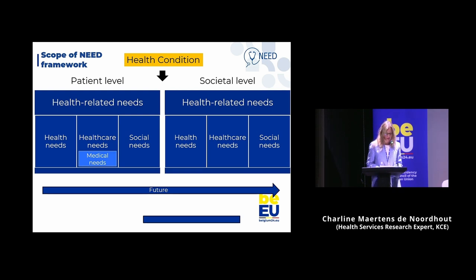As you probably know, there is no consensus on the health-related needs definition. So we prefer using health-related need instead of unmet medical need that is often used in relation to pharmaceutical products. It also avoids confusion with the mainly individual patient needs-driven interpretation of unmet medical needs. And there is an agreement among stakeholders that specific criteria should be defined for the assessment of health-related patient and societal needs.